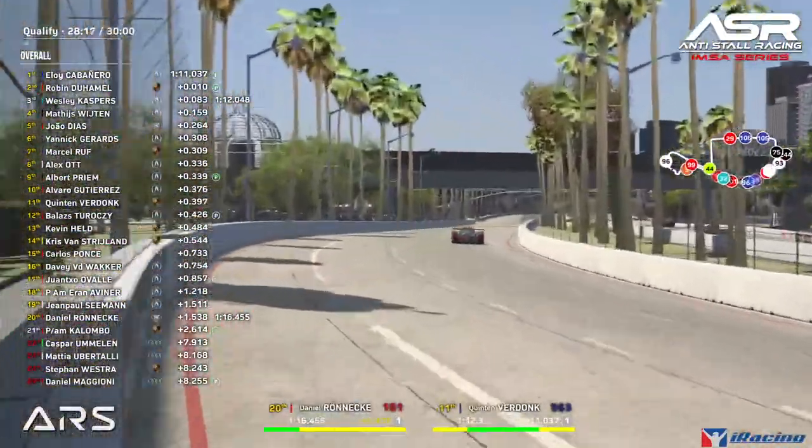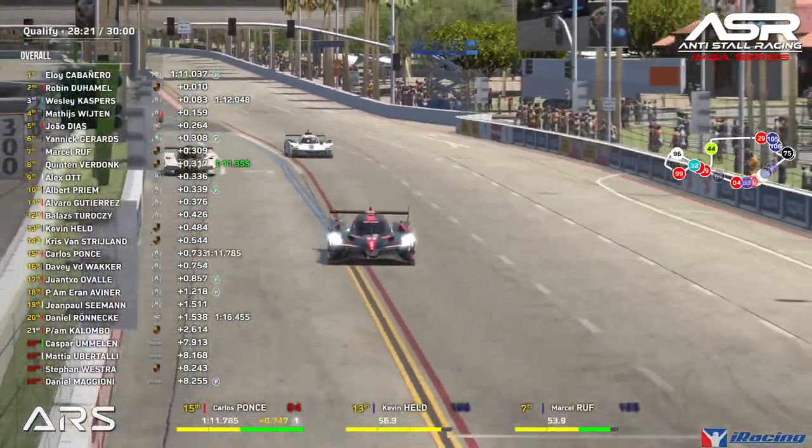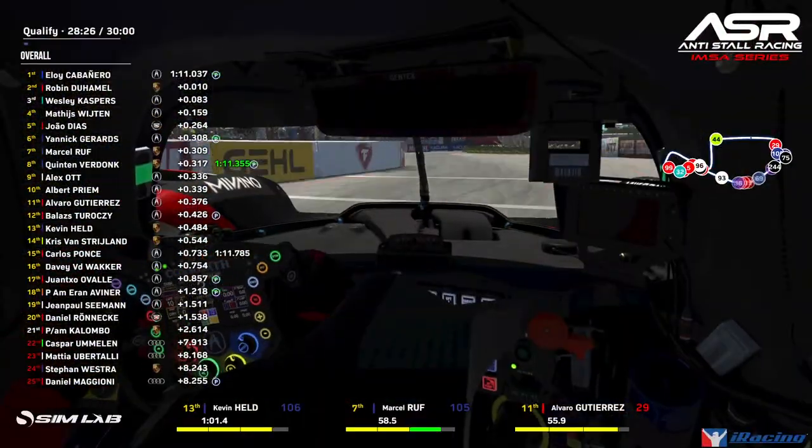Robin Duhamel is back out on track now. He's pulling out of the pit lane as we speak, so he is going to go for another lap. Can the AM driver get pole position with one last attempt? It's going to be interesting to watch.